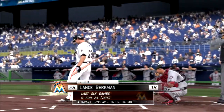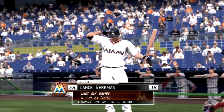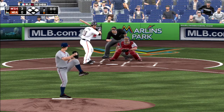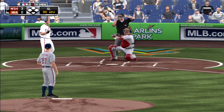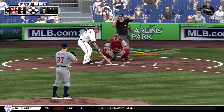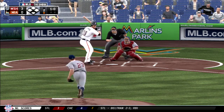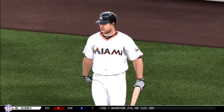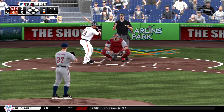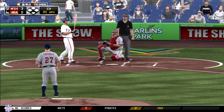Lance Berkman will stand in for the first time now, looking to keep that hot streak going as he's been hitting the ball well these past six ball games. Pitch on the way. Now here's a slider that can't quite get back to the outside corner. It's ball one. Swing, and he just fouls this one away. And this is low, ball two, 2-1.